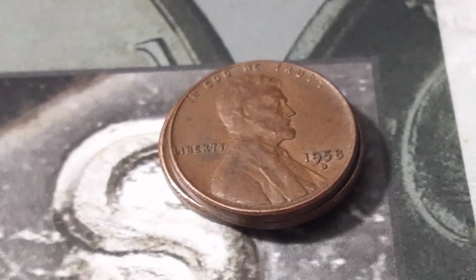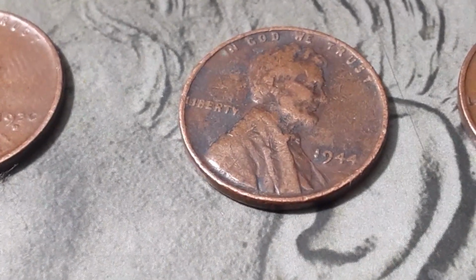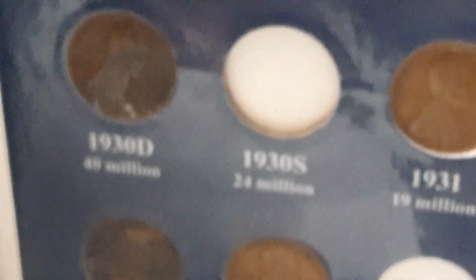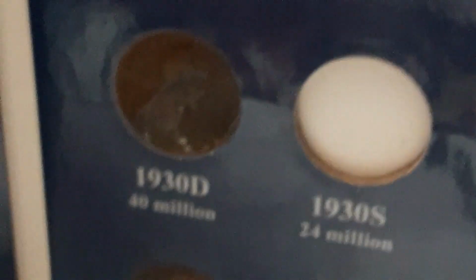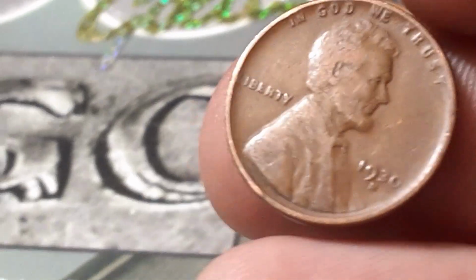Let's go over the Wheaties that we found on this one. We got three 1958s all out of Denver. We got one 1945 out of Philly. One 1944 out of Philly. Then we got a 1930 out of Denver, which it looks like we've already got the 1930 right there already filled up. It is a 40 million mintage. We already found one of those.